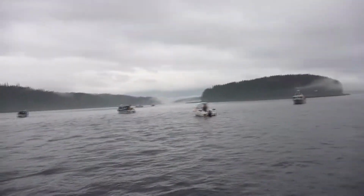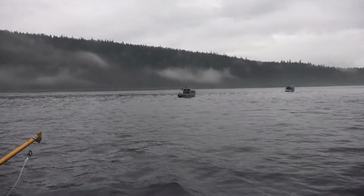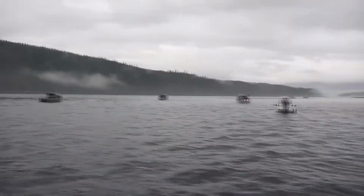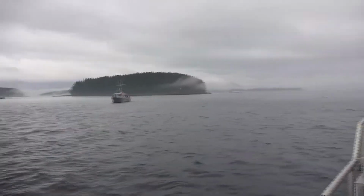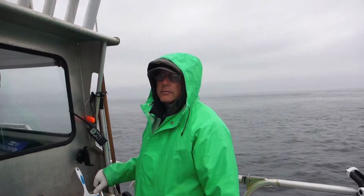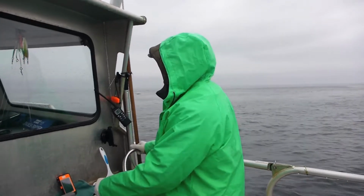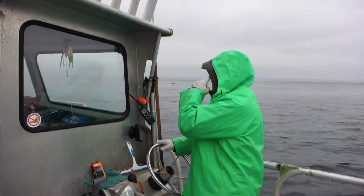There's the fleet catching bait. There's Captain Harold Davis right there with his wife Ardith. And we're at Danger Point. What are we going to catch today, Captain? Salmon, halibut, cod, maybe black cod, maybe a cold. A little wet, but that's okay. Alaska sunshine at its finest.